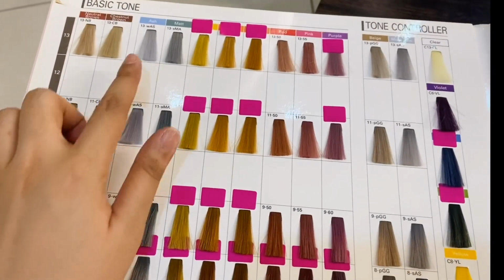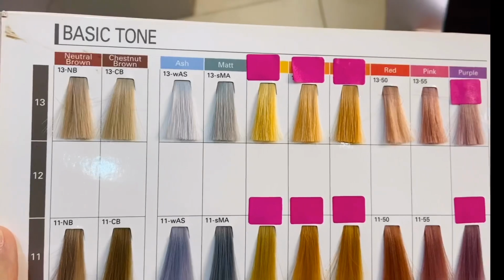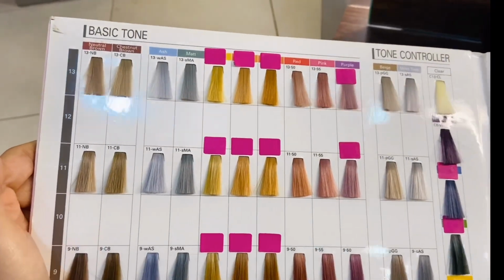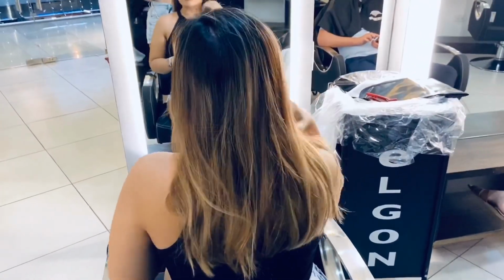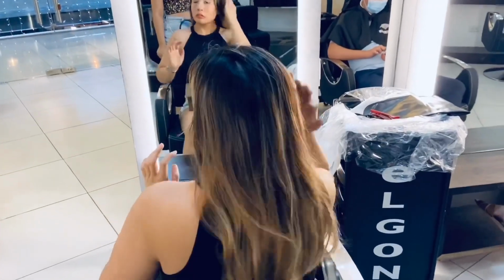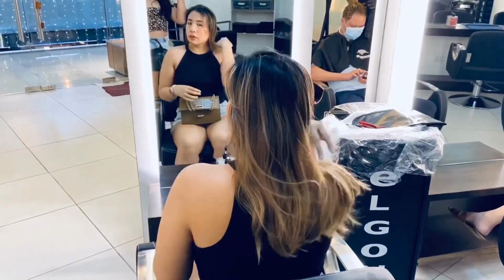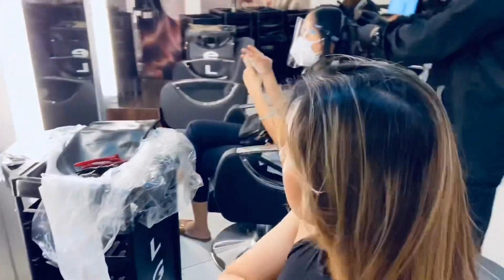This is the choices for the hair color, and I picked the lightest one, which is the Ash, and the brand that the hairstylist gave me is Ordive. This is now my hair. It's so dry, so brittle, so orangey and brassy. I already had my balayage a few months ago, so for now, I will just have my highlights and new hair color.